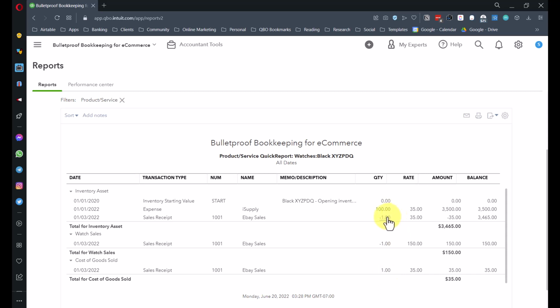So this unit that we've sold, that's here, and this is really the same unit being sold here, this transfers out of the inventory asset and into cost of goods sold, and we now increase cost of goods sold by that same $35. So we sold the watch for $150, and our cost on that watch was $35, right? So you do the math, we made $125 on the sale of that watch. Pretty good profit margin, by the way.